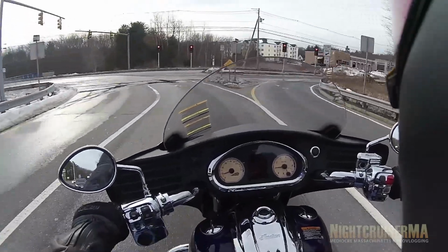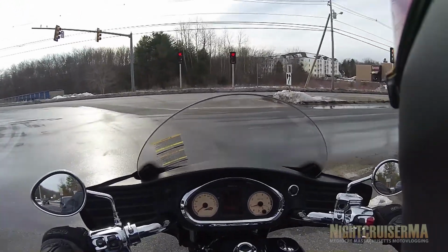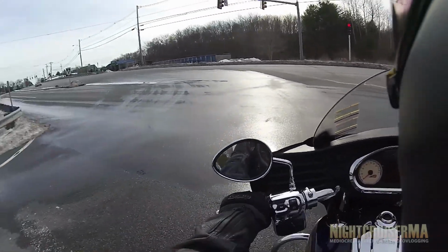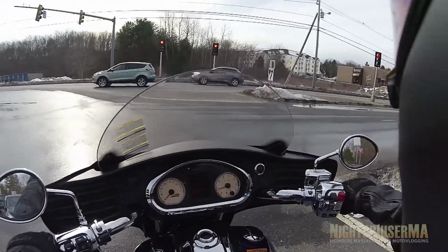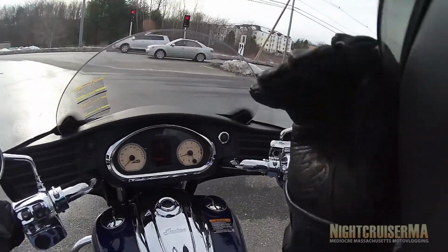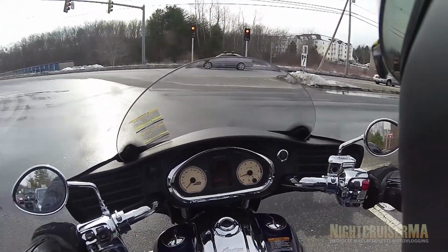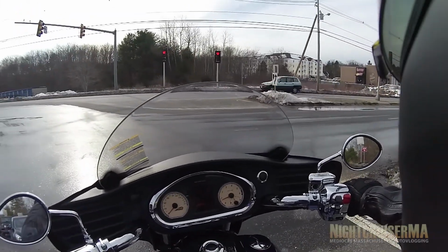Alright, now, this is always the interesting part. When you're out on the street, it's no big deal. It's when you get to a stop, how comfortable are you putting your feet down? That wasn't bad. Now let's see if I run into that same issue with the gear shift lever. But overall, I am really liking this bike. This is nice.